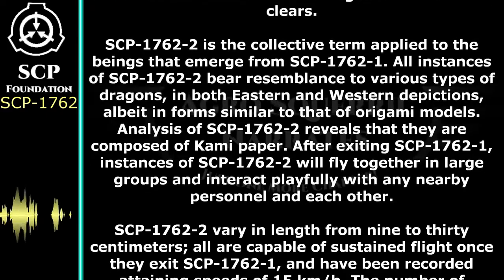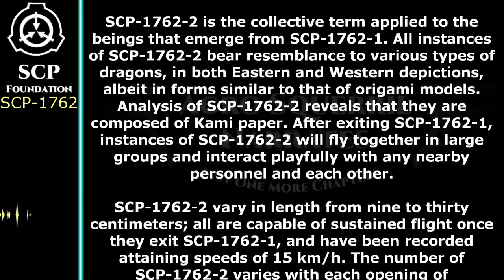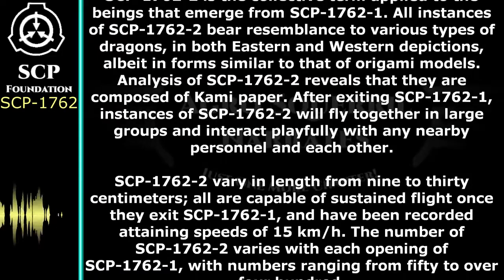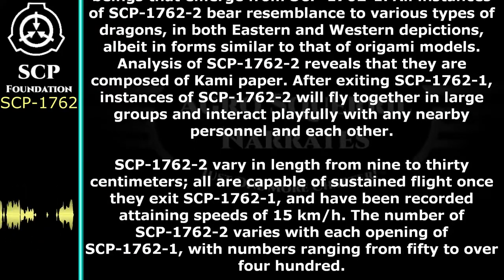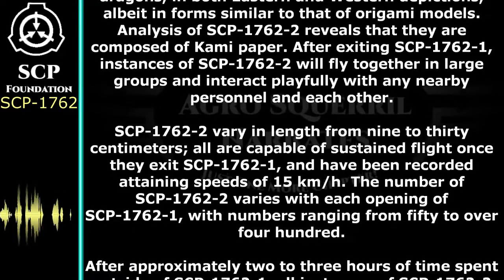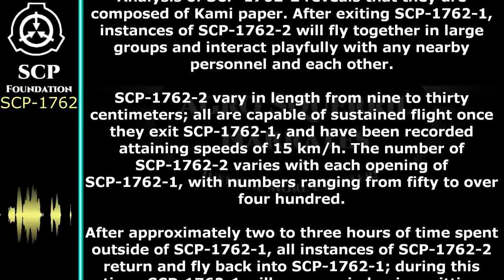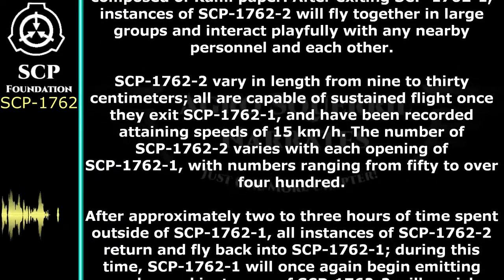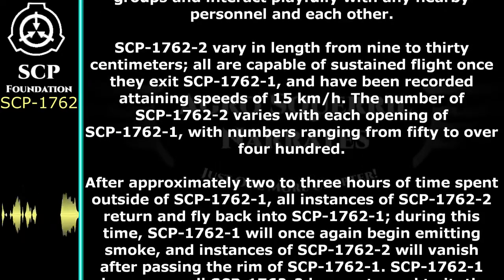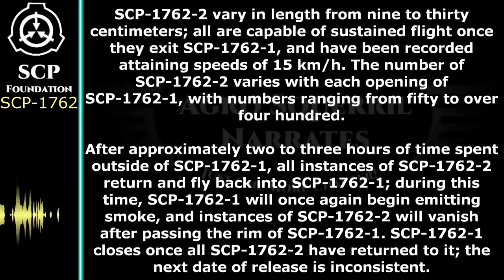After exiting SCP-1762-1, instances of SCP-1762-2 will fly together in large groups and interact playfully with any nearby personnel and each other. SCP-1762-2 vary in length from 9 to 30 cm. All are capable of sustained flight once they exit SCP-1762-1 and have been recorded attaining speeds of 15 km per hour. The number of SCP-1762-2 varies with each opening of SCP-1762-1, with the numbers ranging from 50 to over 400.